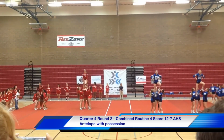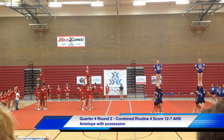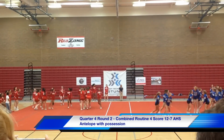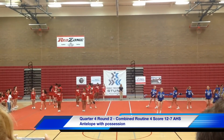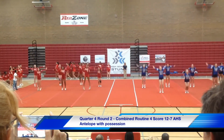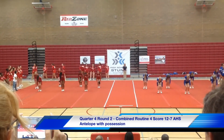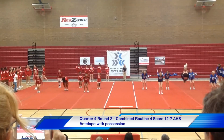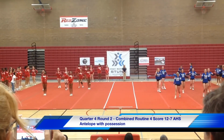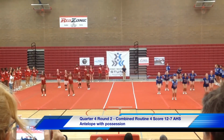But I would say, after this would be our 9th and 10th game, the kids were really starting to get into a rhythm. I think what I love about it most is that we've all thought of cheerleading, of course, as a sport for years. But this, in my personal opinion, is the closest to really, honestly being a legitimate sport.